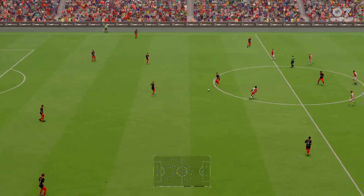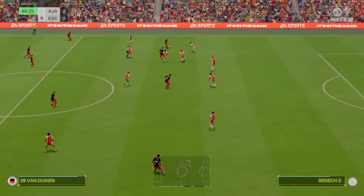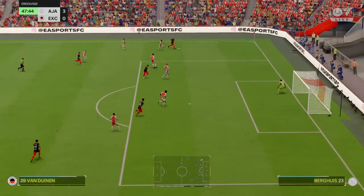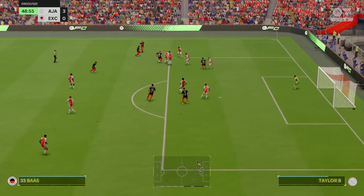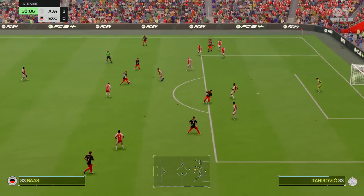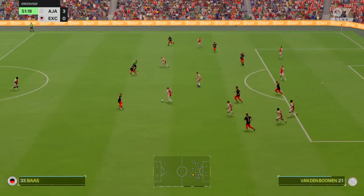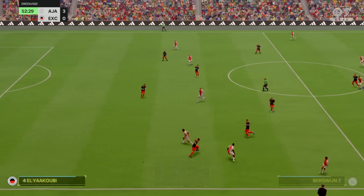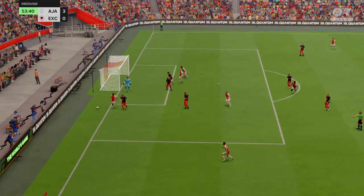So the two teams have switched around, and the second half is underway. Shielding the ball superbly. Oh, how about that for the last line of defense? Just the challenge that was required. Well, maybe a good position from which to counter. Bergwijn. Real chance. It's a corner.